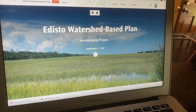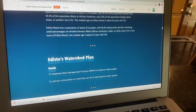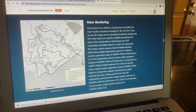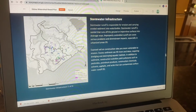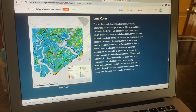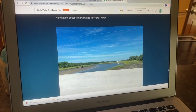In addition to TMDLs, watershed-based plans can be another tool used to address water pollution by identifying pollution sources and recommending voluntary best management practices, or BMPs. The main objective of a watershed-based plan is to create a guide for the communities across a watershed to reduce the pollutants in water bodies so that they can be enjoyed for recreation, navigation, or shellfish harvesting. In addition to this, plans aim to educate the community about water quality and ways they can reduce water pollution.